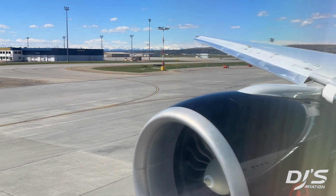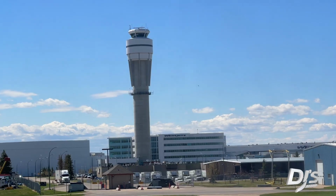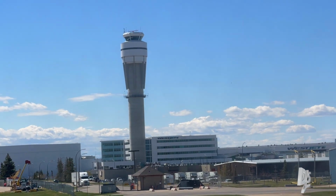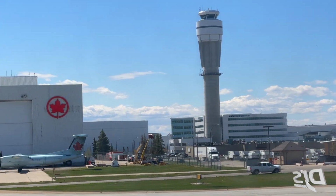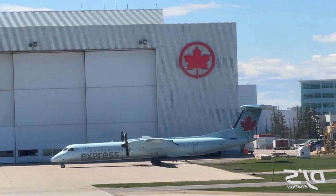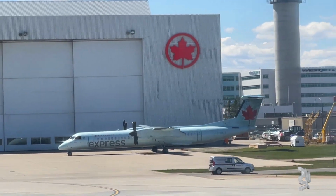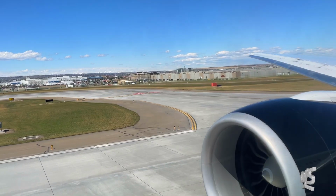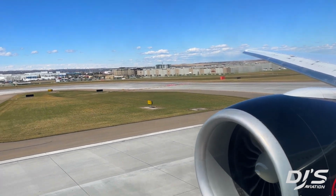Now let's start our taxi to the runway, and what a view I do have of the GE90. The control tower at the airport is also located alongside an Air Canada Express Q400 plopped outside the hangar. A smaller control tower to what I'm usually used to, but it definitely has a bit of a retro feel to it, and definitely that classic North American look. Now though, I'm gonna be quiet and let you enjoy the powerful GE90.